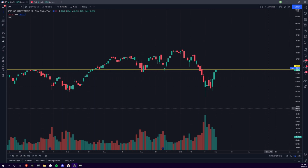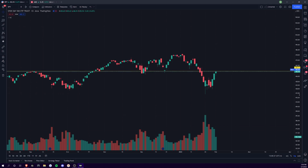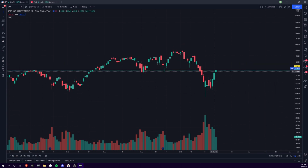I'm going to talk about SPY and AMC. SPY absolutely ripping into the close here today. Closed at 452.94. Still ripping up in post market. I will say here that you could have the appearance of like a hanging man sort of candle here, but the body's not quite as short as I would like up here at the top.